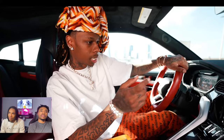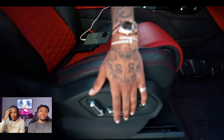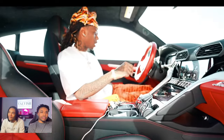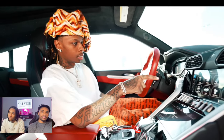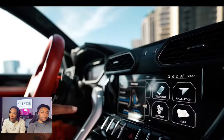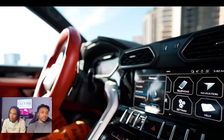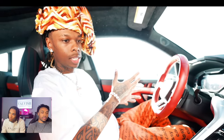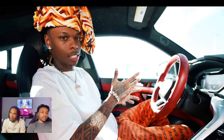What was I about to show? Oh, the massaging seats. Okay, so boom, on that side of the seat, on this side of the seat, as you can see over here. It's like right here, I believe. I'm about to push this on my side, right? And it's gonna pop up on the screen. You see that? Cuz this shit has massaging seats, bro. Massaging seats in a Lamborghini. I could be gapping you and massaging my buttocks.